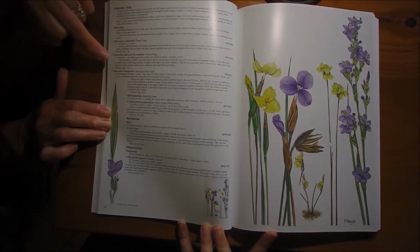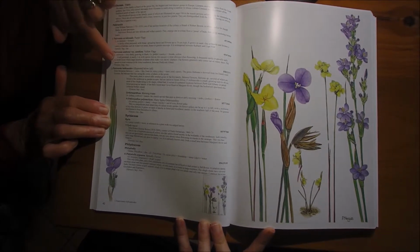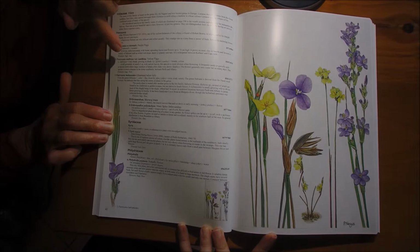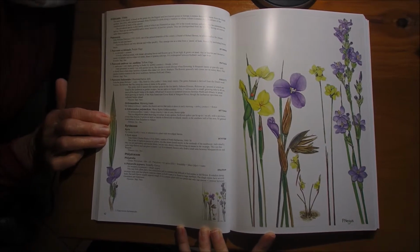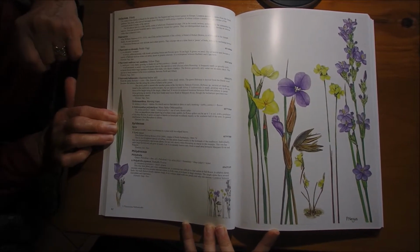One thing I wanted to put in the descriptions was the names and the meanings of the names, which are often very interesting, and it actually helps you to remember names, I think, when you know what they mean. So we have a little section on that, and just very short descriptions.